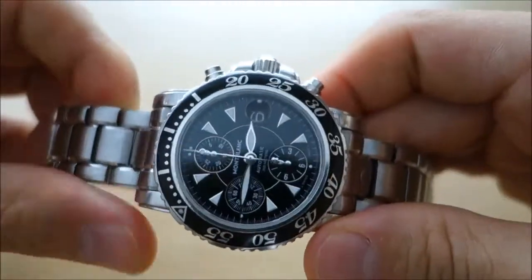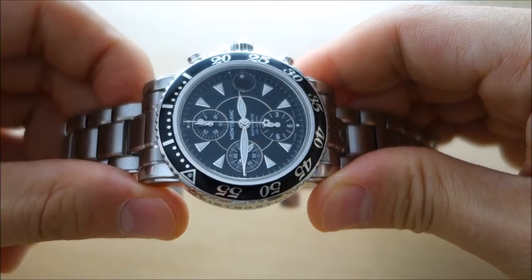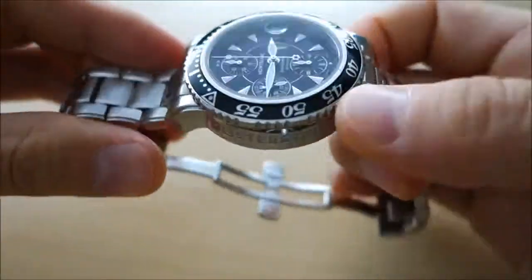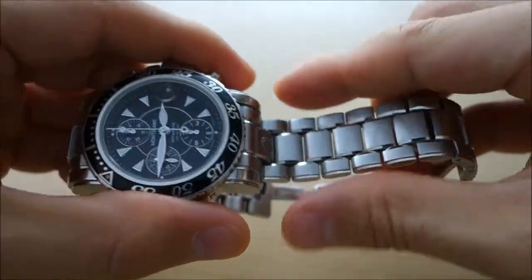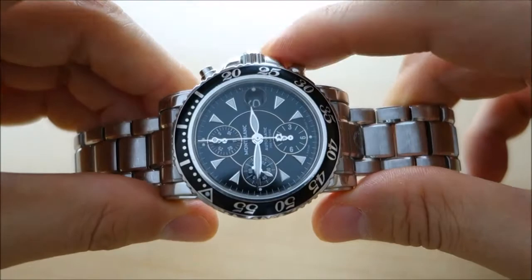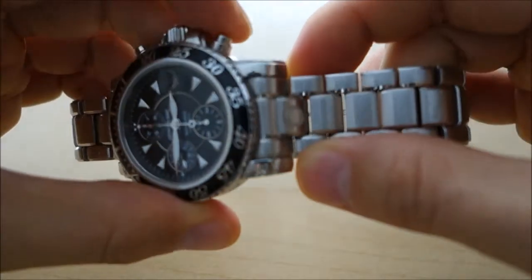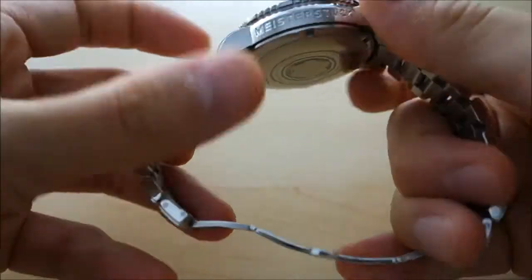It's sporty, unmistakably, because it's a dive design with that bezel, with the chronograph, unmistakably sporty, yet it has a dressy look to it. I think it's certainly more dressy than that first Valjoux 7750 Tag Heuer that I reviewed. It's almost up to that Maurice Lacroix type of cues, actually, some of this design, including the butterfly deployment.